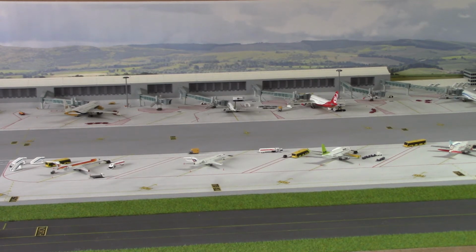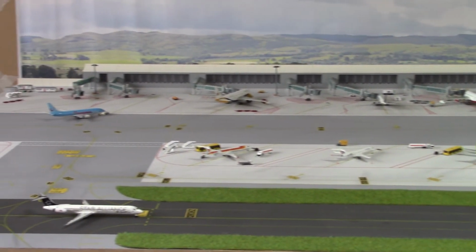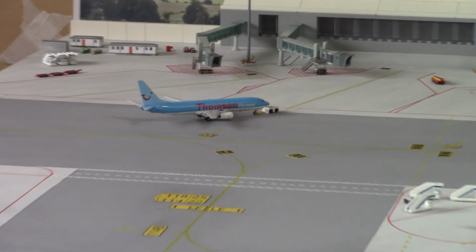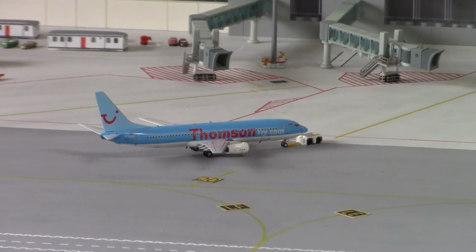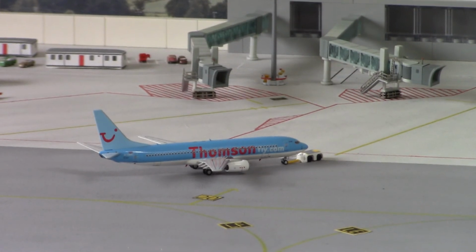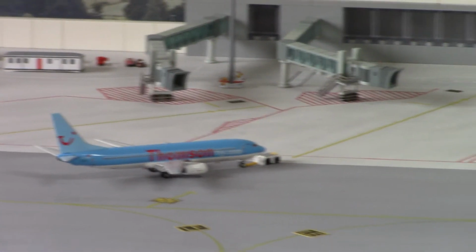But yeah, let's get into the update, because I don't want to keep rabbiting on and make the intro too long. As always, a bit of a different perspective on this one, just to accommodate all the aircraft and angles. Pushing back, we have this Thompson Fly 737-800 G-CDZI. This is operating out to Gatwick, as you can see, being pushed back there from the stand.